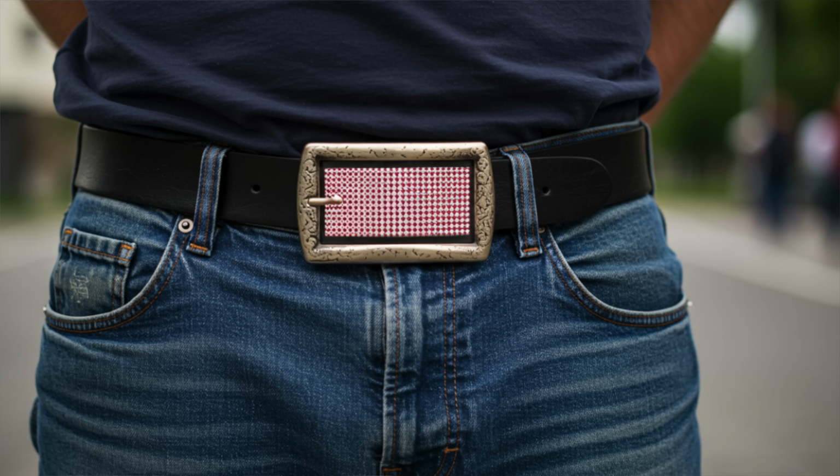Now next up, let's talk about an accessory I believe men should consider getting rid of. Please get rid of those cheap, flashy belts. You know, the ones with the oversized buckles, loud logos, or fake designer logos? If you're still rocking these, it's time to let them go.